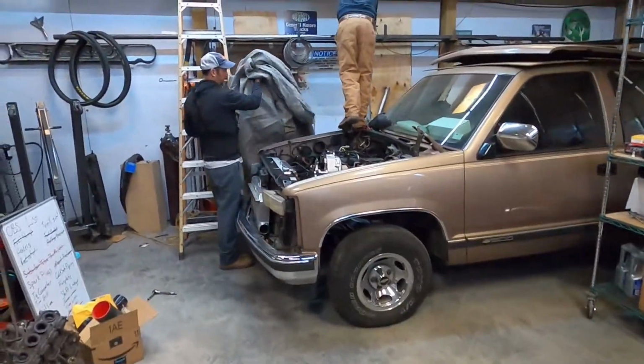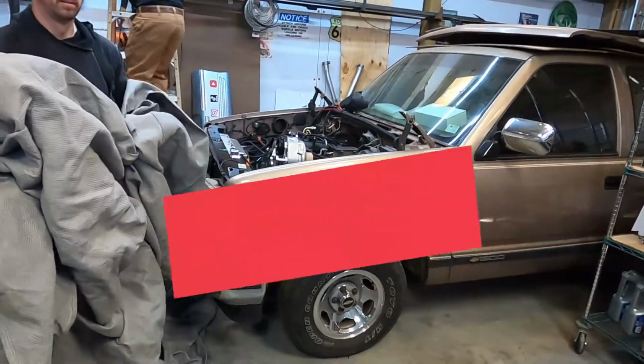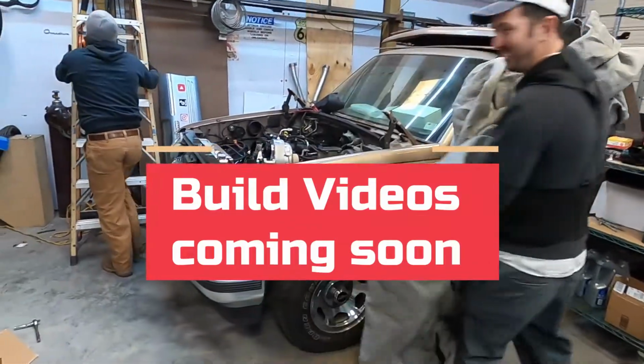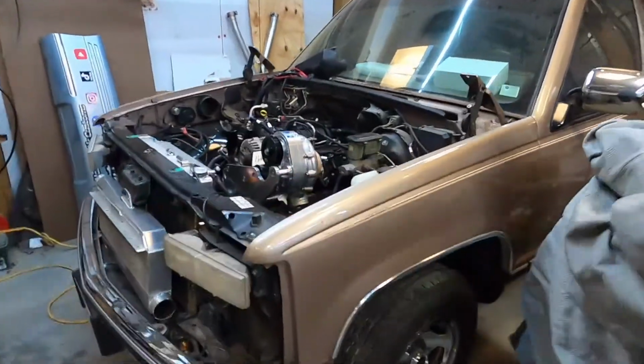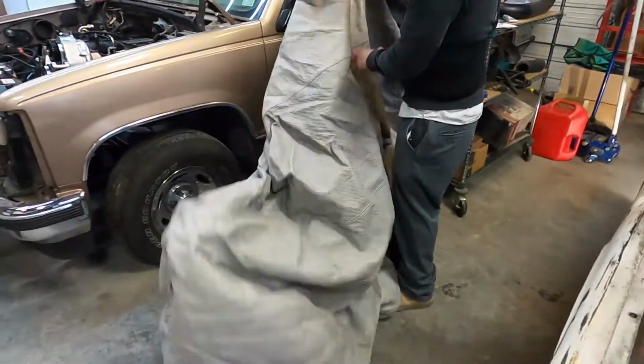All right, guys, since we are obviously going to be throwing flames and crap out of that, we didn't want Aaron's truck to get blasted with gross stuff. So thank you, sir. Yeah, we're gonna protect it a little bit here with this jank-ass car cover.